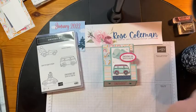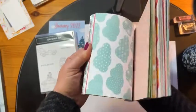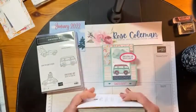The Sunshine and Rainbows, I've got a couple packages here because I'm in love with this paper. Now this paper is also 6x6, but the patterns and the colors are so, so, so happy. And that's for free with a $60 order.